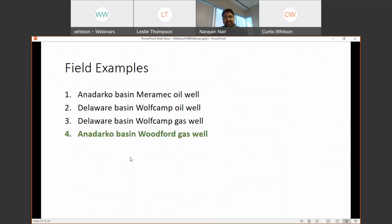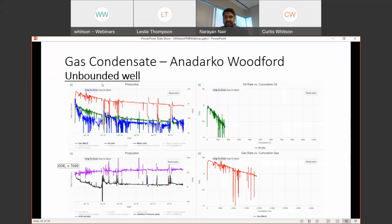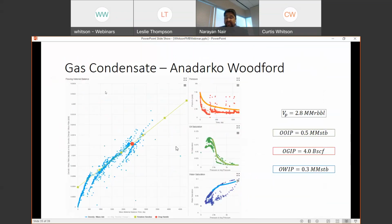The next example is an unbounded Woodford gas well. It's going to be the leanest of the 4 examples. Its initial GOR is 7,600. You have the rates. There was a scheme for the 2 phases. It's an unbounded parent well. So this would be one that's going to need even more time to see its contacted pore volume.